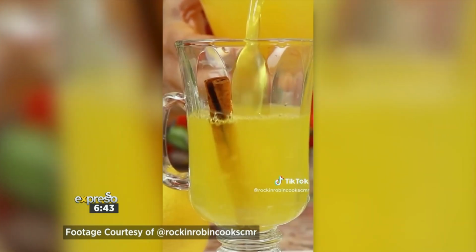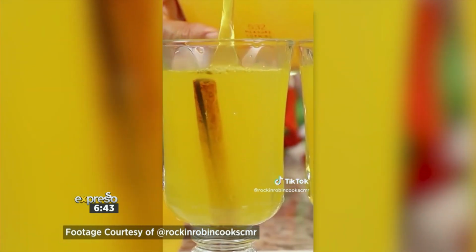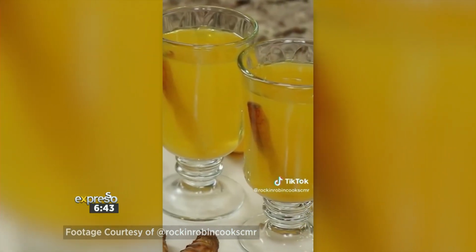Pour it up and enjoy. This tea should help with inflammation and boost your immunity. And this tea actually tastes pretty darn good.